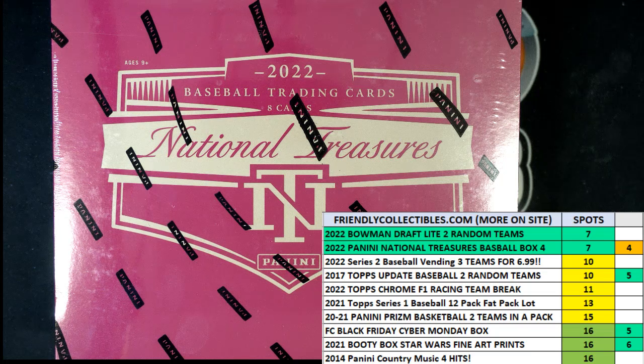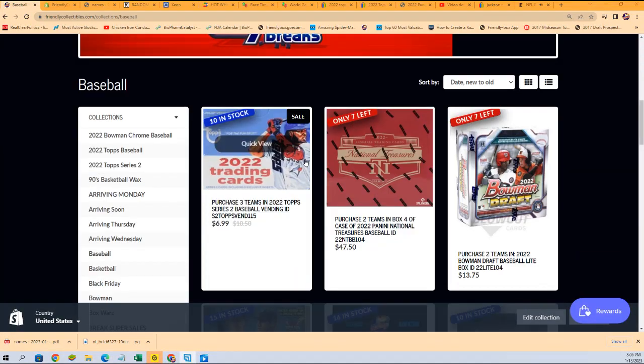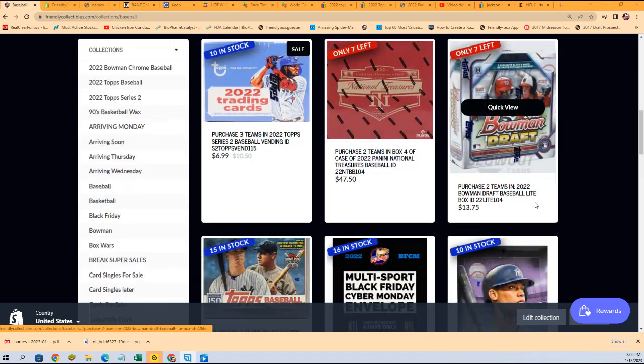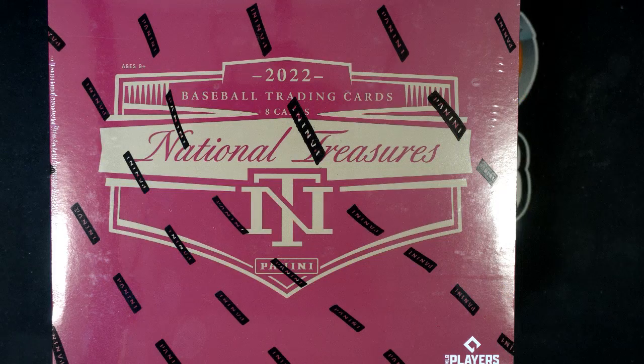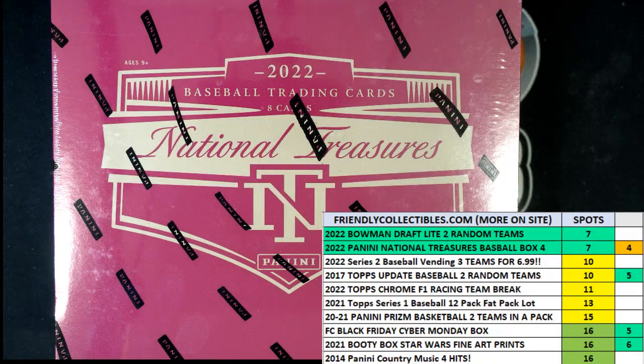So, yeah, it's good stuff coming up for us. And we're also down in Bowman Draft Lite, down to 7 left. So hop in with us if you're not in. If you are in, good luck. It's coming up. We're going to be ripping here really soon. Let's hit something amazingly nice.